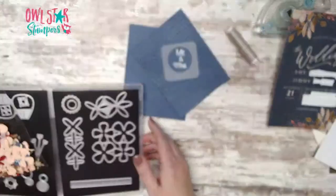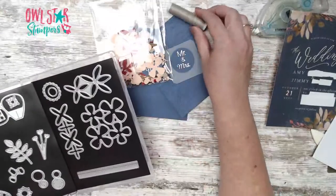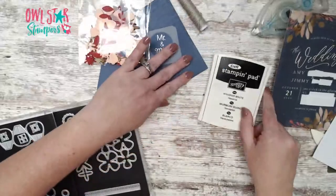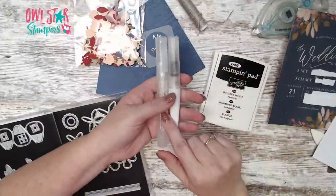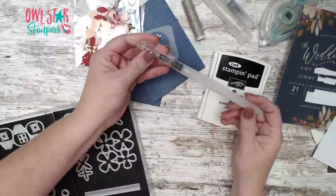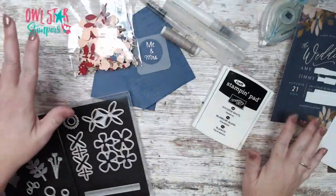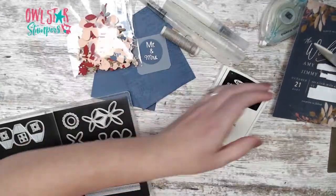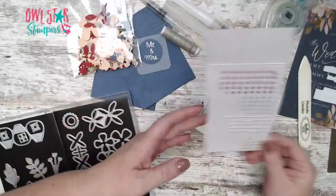All right, so I showed you some of the products. I'm also going to use a little bit of linen thread. We're going to use some white craft ink. We're going to use Wink of Stella. I need a little bit of water. I also need a painter brush. We're getting fancy, we're going to do a lot of different techniques. So are you guys ready for this? Are you excited? And of course, what's a wedding without some pearls? So we're going to need some of these.